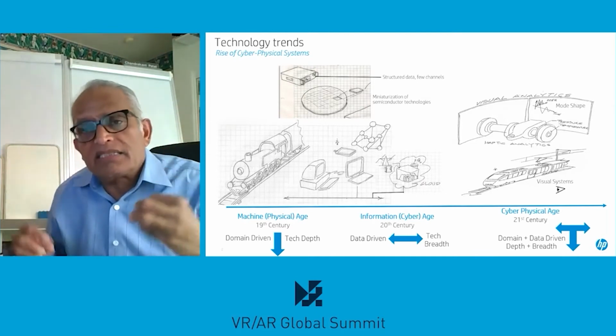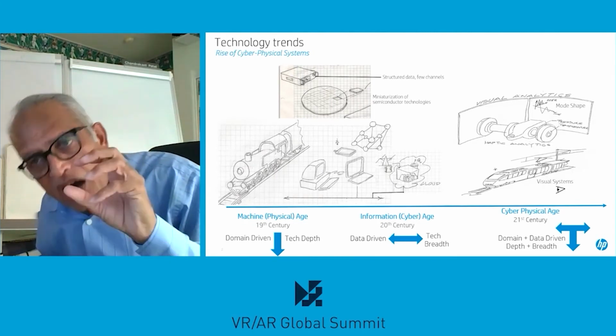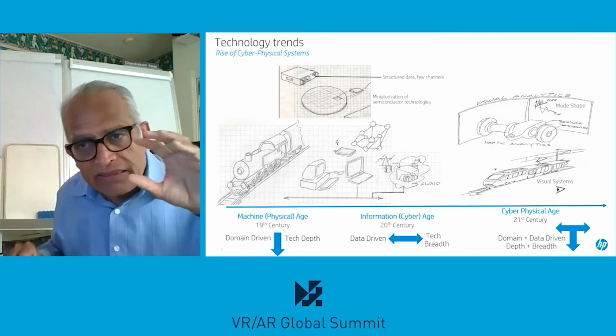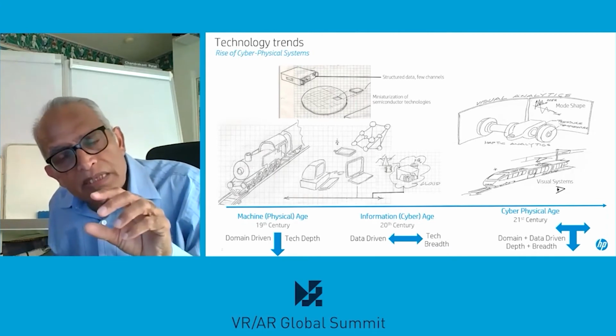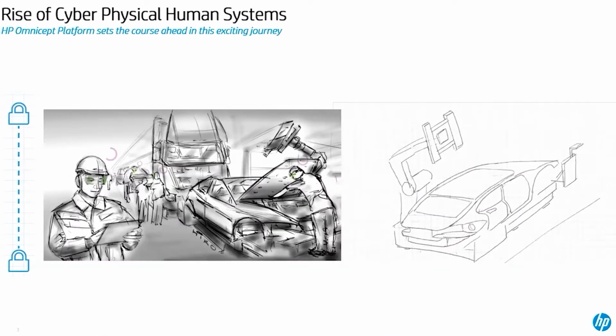So therein lies the challenge. Cyber-physical systems are complex. People who are running them are few and far between. We have to come up with a method so we can scale. And therein lies the excitement with Omnicept. It's an exemplar of the cyber-physical system. And what we are calling the rise of the cyber-physical human system. So the 19th century was the machine age, the 20th century was the cyber age, the early part of the 21st century has been about cyber-physical systems, and now we enter cyber-physical human systems.